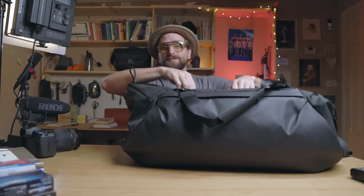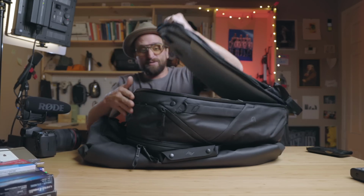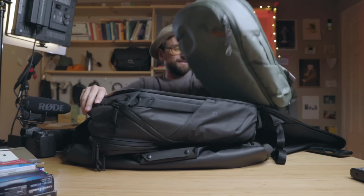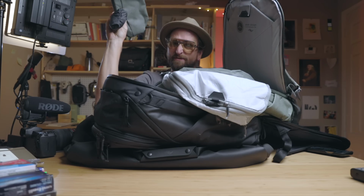They've just updated their travel line. And, oh, big duffel, we're gonna look at that. New travel backpack, oh, wait for it. New smaller, like 35-liter travel backpack, wait for it. New packing cubes, new tote, like travel tote and wash bag.